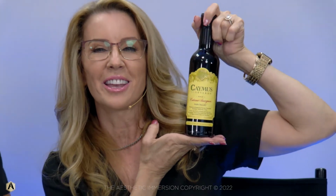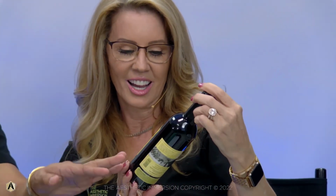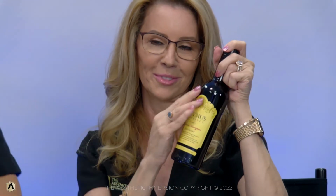Are we going to break that open? My nurse gave this to me for my birthday. Thank you, Michelle. It's the cutest little thing. Yes, that's her favorite. So if you guys want to send her stuff. Isn't that cute? It's too cute to open. It's a baby. It's just a baby. Anyway, I'm just joking. We'll have it later, okay?